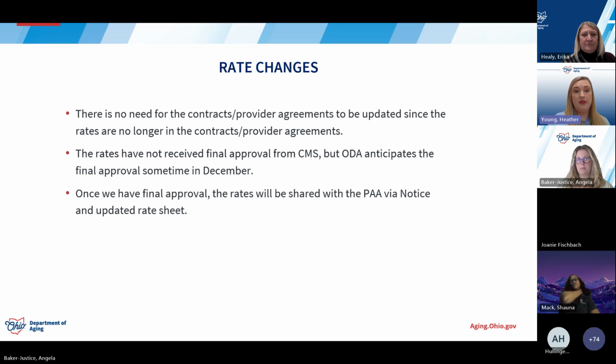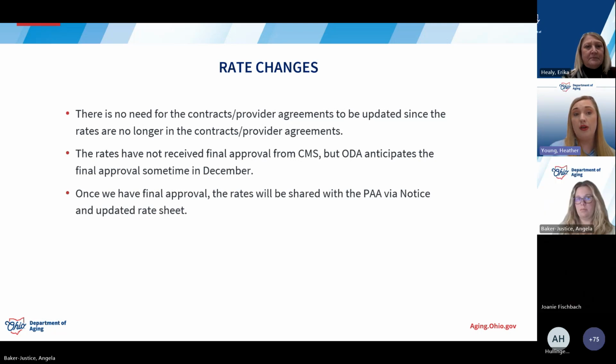Just a couple of things left for rates. There's no need for the contracts or provider agreements to be updated because the rates are no longer specified in the contract, so we don't have to update those. As I mentioned before, there's not final approval from CMS, but we do anticipate final approval sometime this month, hopefully before 1/1. Once we have that final approval, the rates will be shared with everyone via notice, and we'll get that updated rate sheet out to you all. So that's about it for rates. And I think that's our last slide.